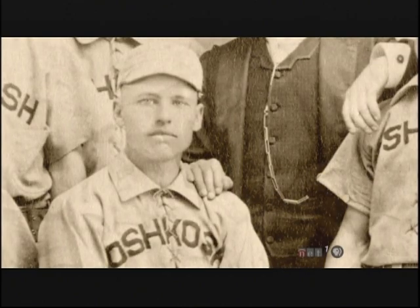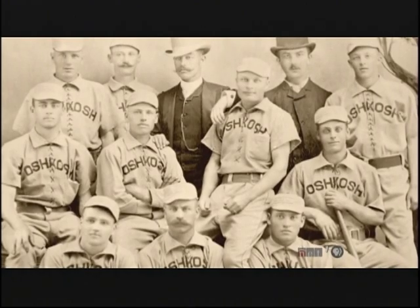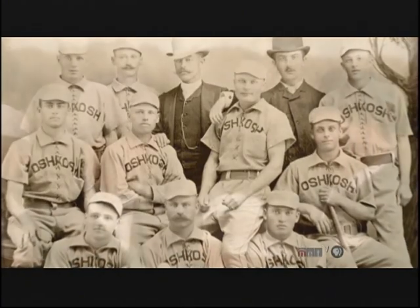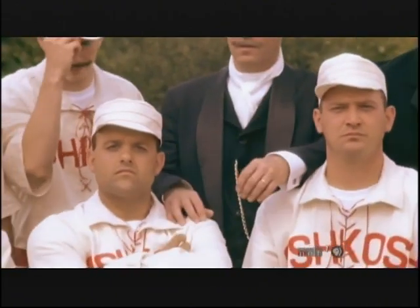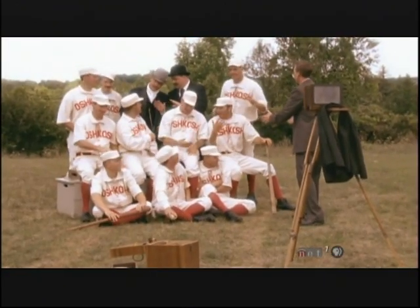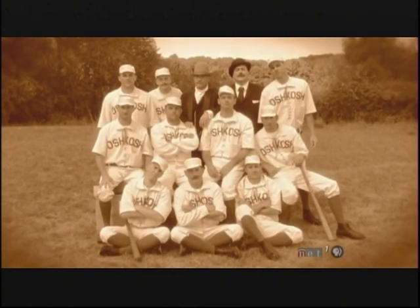Just as Doug Jaconi's team learned sign language to communicate on and off the field, Dummy Hoy taught his team how to sign over a century ago. Hoy's team developed a system of communication that gave them a distinct advantage on the field and created a unique bond of friendship.